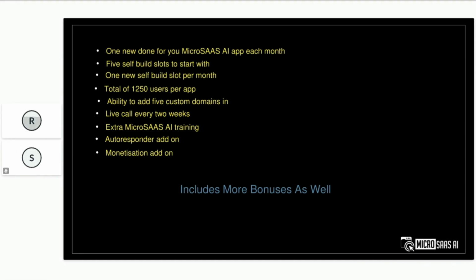And we've got some more bonuses as well. Helen says, which payment processor are you using? We'll be using, it's all through JVZoo.